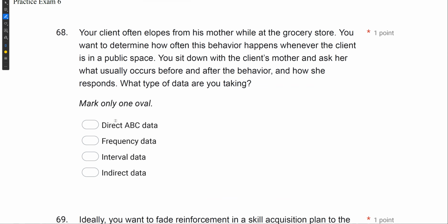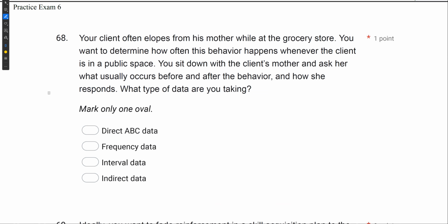68, your client often elopes from his mother while at the grocery store. You want to determine how often this behavior happens whenever the client is in a public space. You sit down with the client's mother and ask her what usually occurs before and after the behavior and how she responds. What type of data are you taking? So, data collection question, think indirect data, think direct data, and what those might look like.